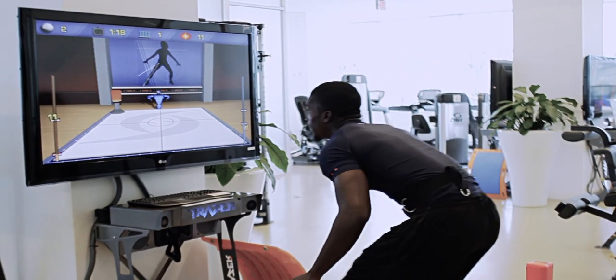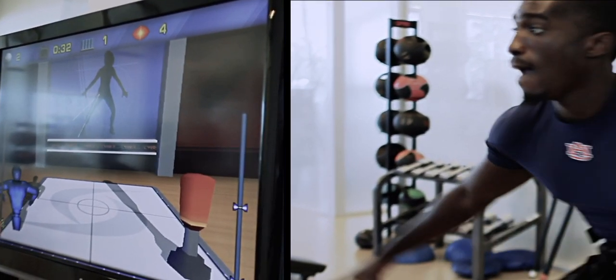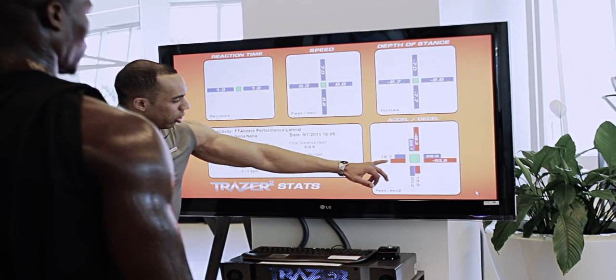No matter what position you play, whether you're playing cornerback, whether you're a point guard, your ability to react and accelerate in every direction that you're going into is very crucial to determine whether you're going to make that play or not. And with Trazer's efforts and capabilities, we could really pinpoint exactly how the athlete is performing every movement they take in a real-world environment.